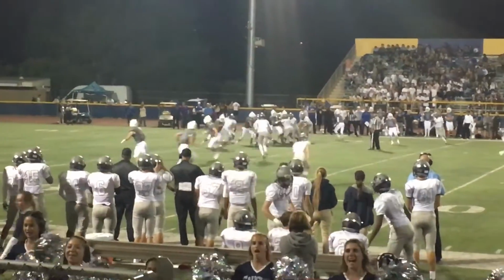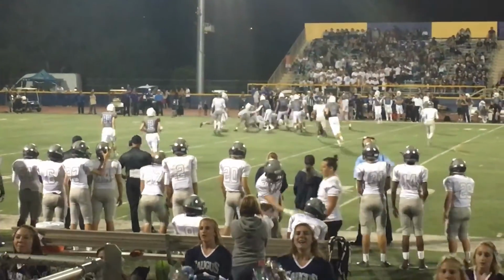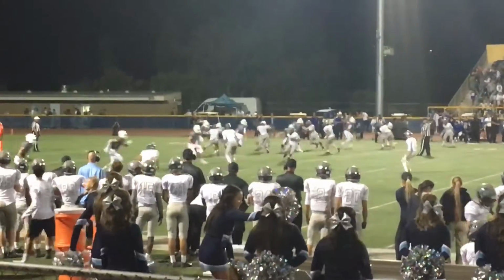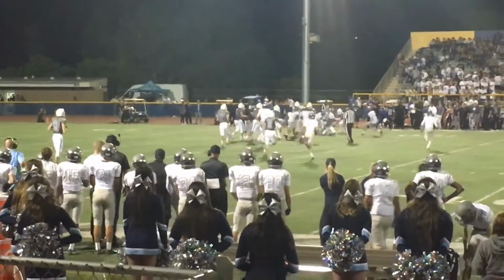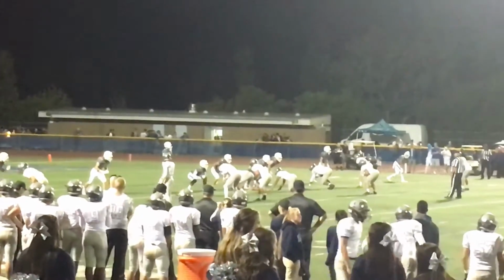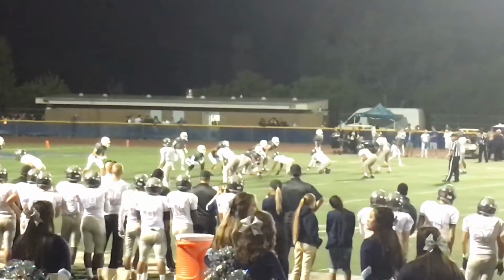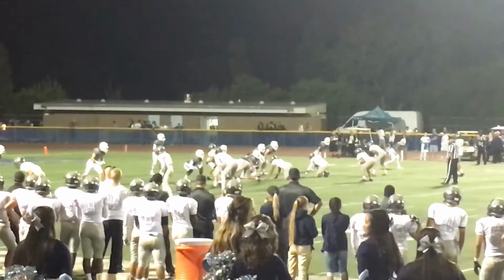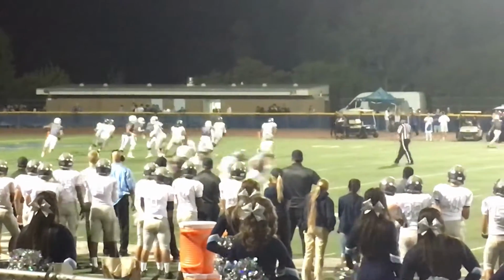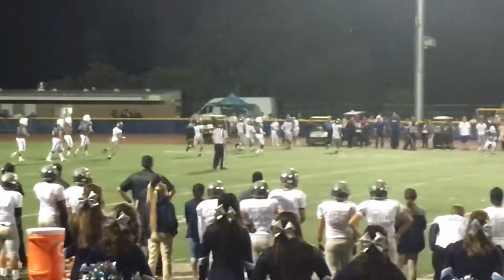Lynn out of the shotgun, tucks it away again, heads up the left hand side, spins away from one tackler. Then tucks it away, heads up the left hand side, crosses the 25 to the 26. D-line! Then wants to throw, looks downfield, flushed out of the pocket, throws on the run, finds a receiver, cuts it upfield, left hand side. 40, 35.